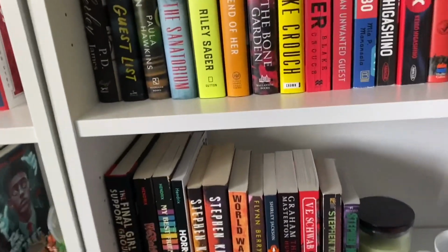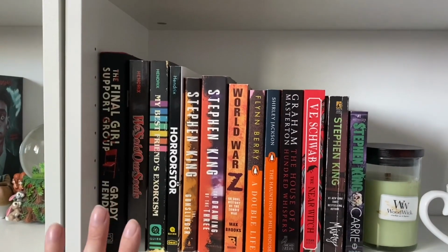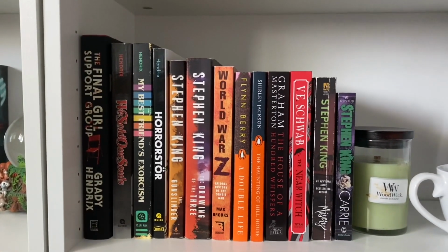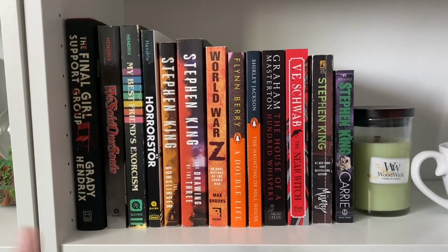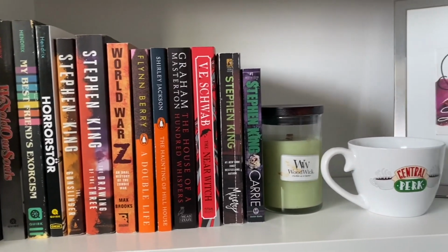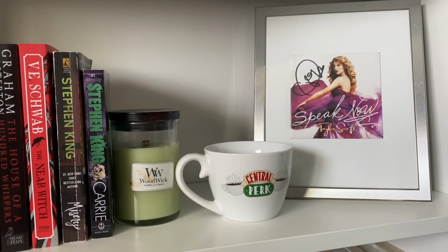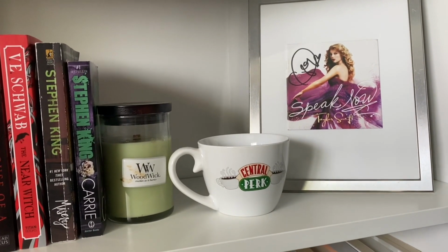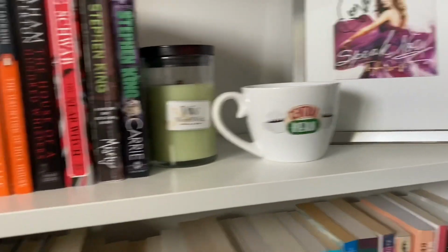And down here is my horror section. You can see I have Grady Hendrix. I also have The Southern Book Club's Guide to Slaying Vampires, but I'm in the process of reading that, so it's not on the shelf. And I also have a signed and framed thing of Taylor Swift, which I'm a huge Taylor Swift fan. And my friend's mug.